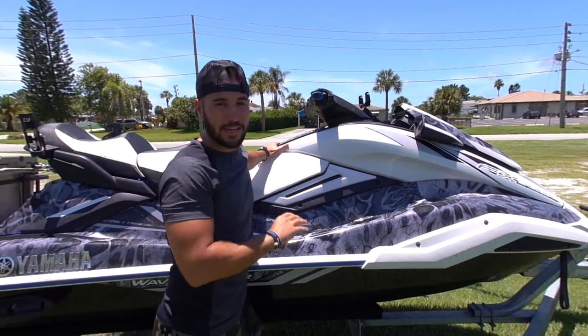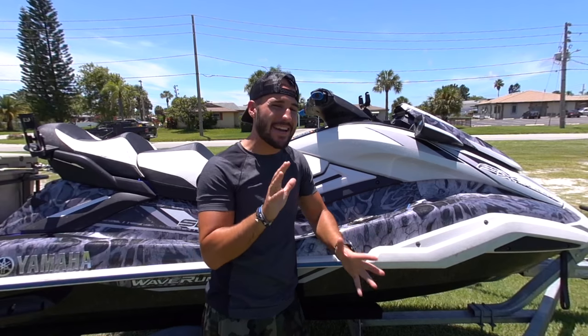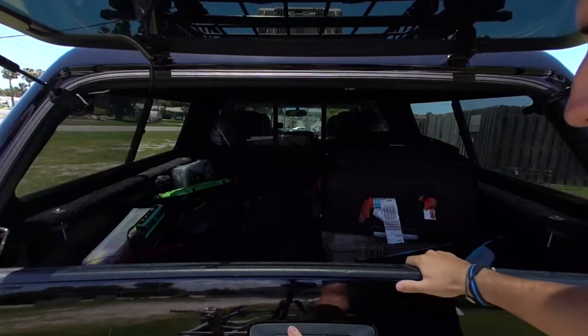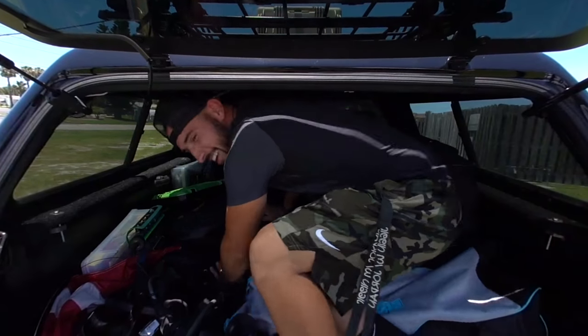So now that we have the jet ski completed, we're going to walk over to the truck, which may or may not be a mess. Most likely it is. I'm going to show you the stuff that's inside the truck. Please don't judge me, please don't. Okay, I'm not proud of this. I am not proud of how messy this is, but this is the back of my truck.